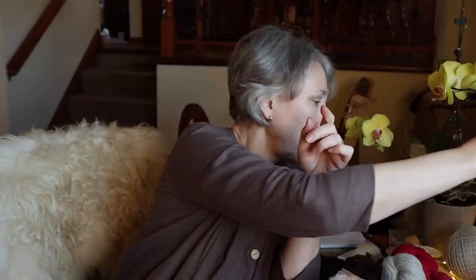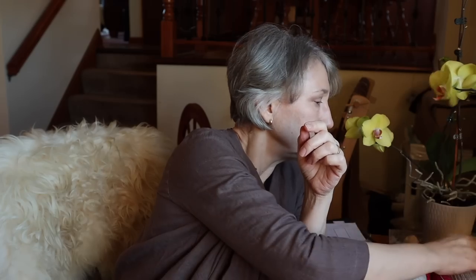And I've been having fun every day. I'm practicing for at least 15 or 20 minutes, sometimes longer, knitting with the belt. Just getting the hang of it.